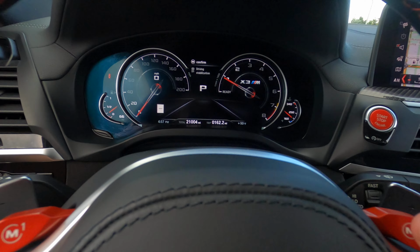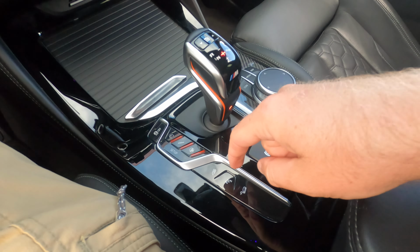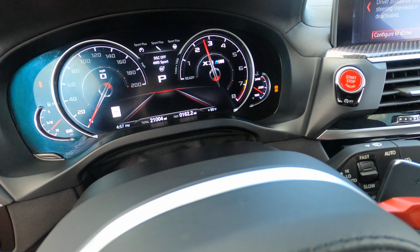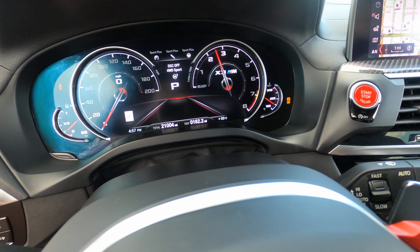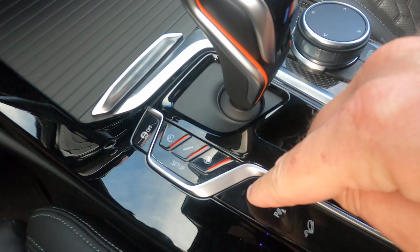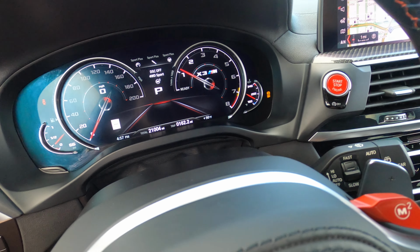So I'll go ahead and put it in the M2 driving mode. So we turn the exhaust valves off. The green light is not on. I'll give it a couple revs. Yeah, that sounds pretty stock, right? Not very much personality to it. Push the button. Oh, it changes quite a bit.